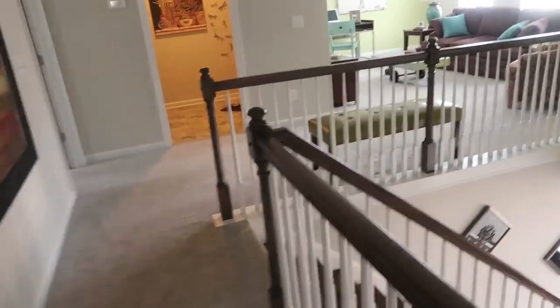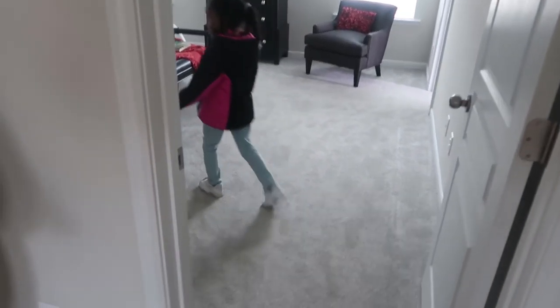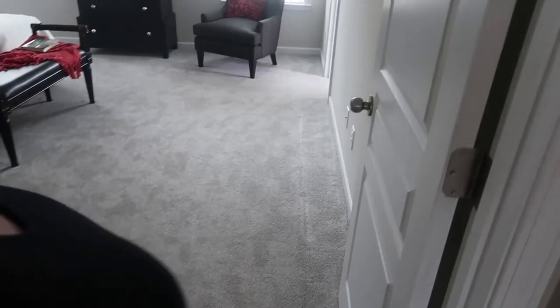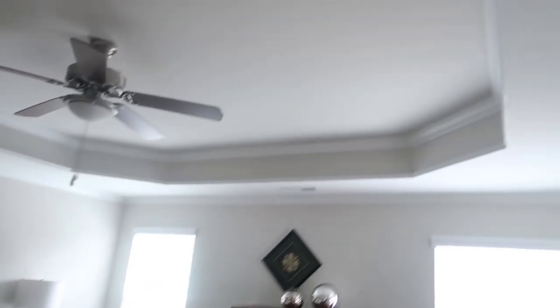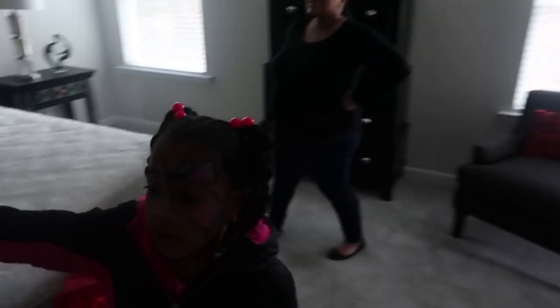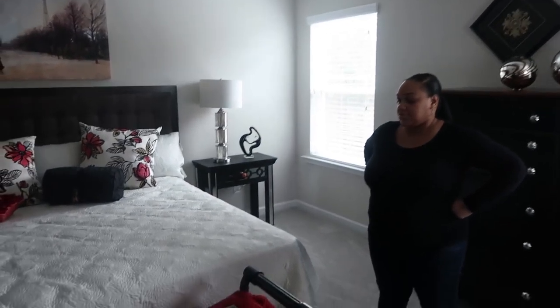All right. So we went in there. Next is the last room for upstairs, the master bedroom. This is mommy's and daddy's room. Nice size. I love this. Do we know the dimensions for this? I love this ceiling. Look at that, y'all. Good size master bedroom.